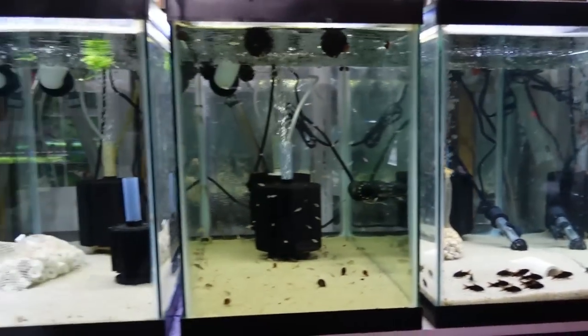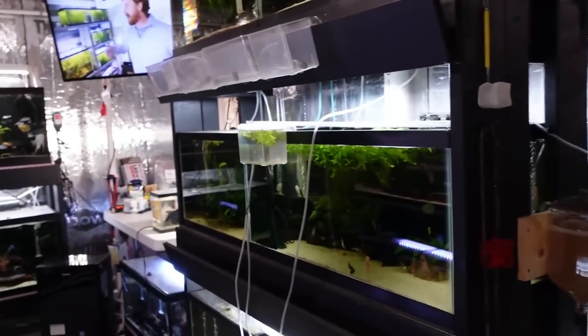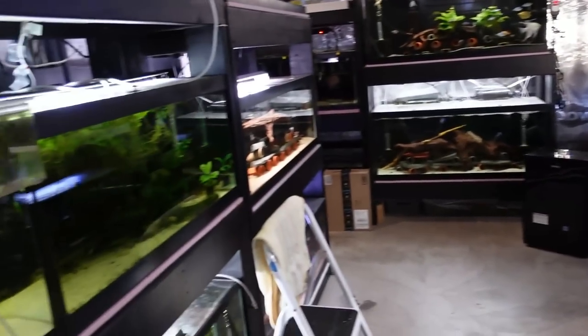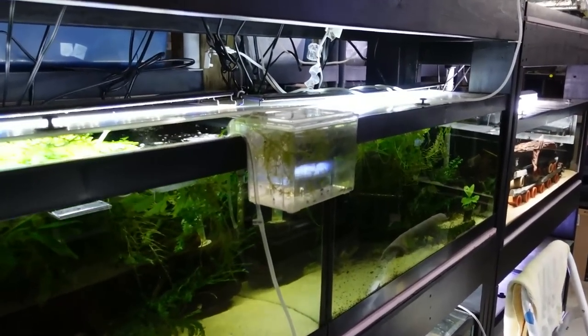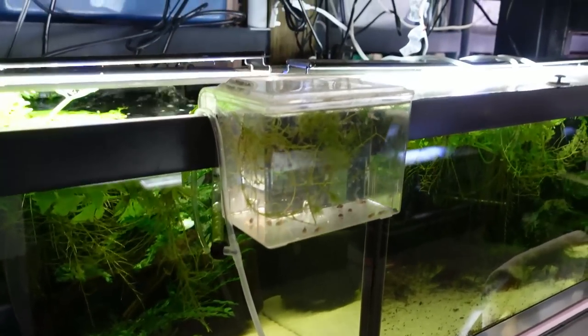But all five of these 20-gallon tanks are pretty much full, which leaves us a dilemma again. We have CW49 juveniles in this fry box. We only have 10 or 11 at this point.